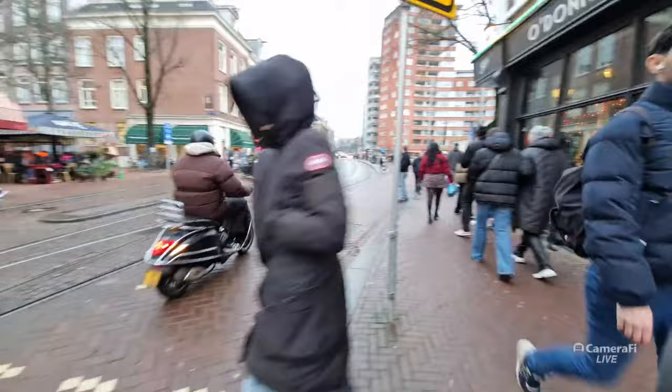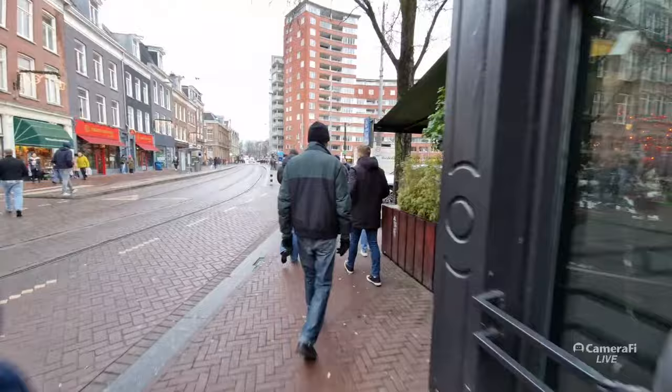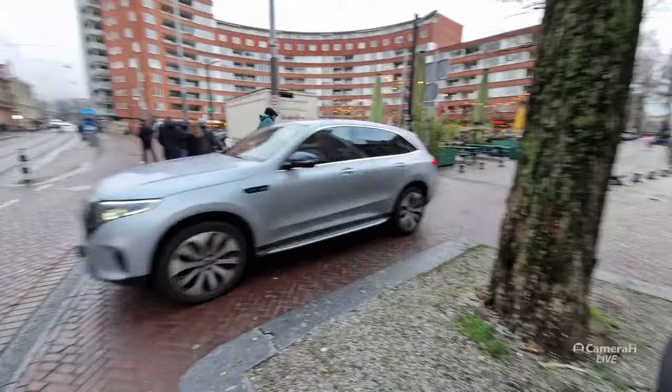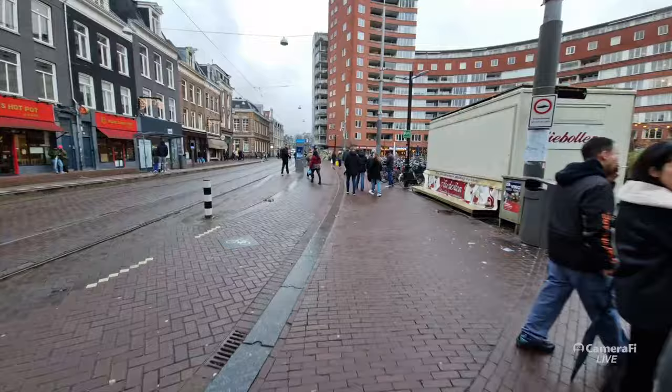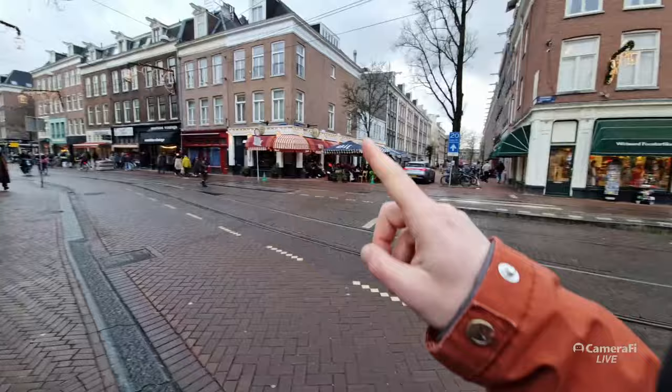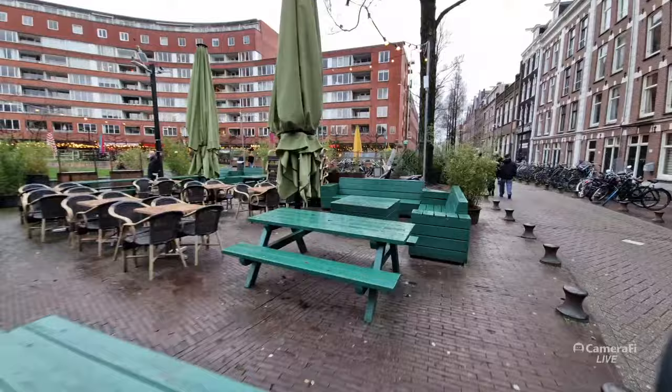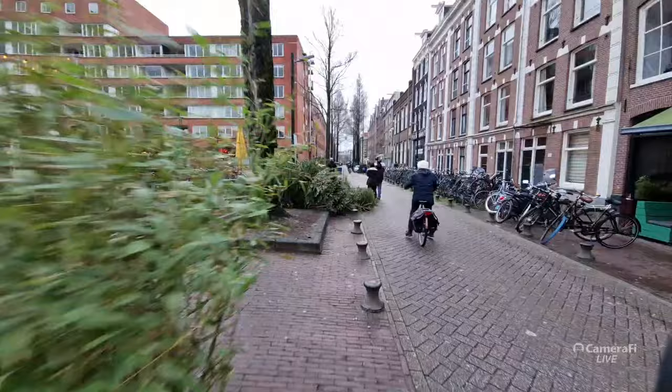At this corner we can see Marie Heinekenplein. It's a famous square named after one of the members of the Heineken family. Around this square you can find a lot of good restaurants and bars. Some of them are touristy, but some are quite popular with the Dutch. For example, that one, the Irish bar. And there is the Tulp. It's also a good one. Maybe we can walk around so you can see closer. Barcha, I think, is a Spanish tapas bar. It's also on that side.